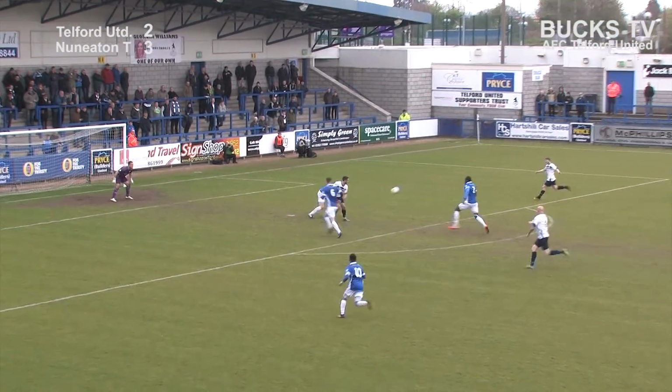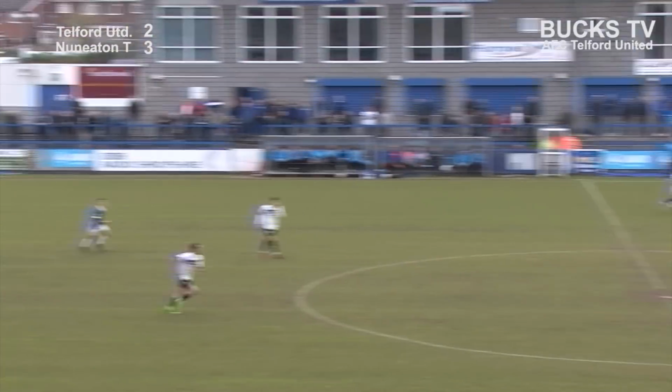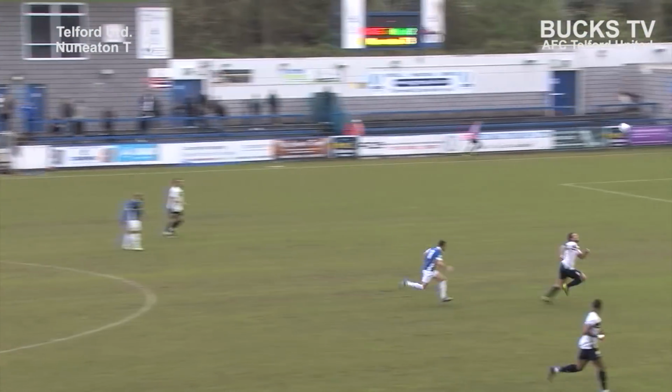He breaks to Marsden. Marsden's in a good position here, but Marsden couldn't get the ball across to McCarthy in space, and the opportunity for Telford is gone.